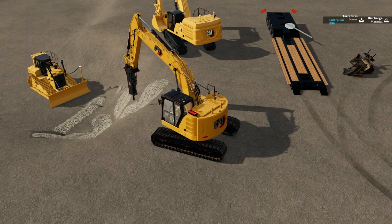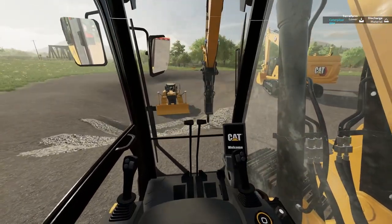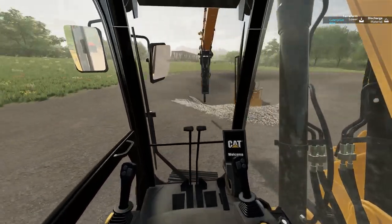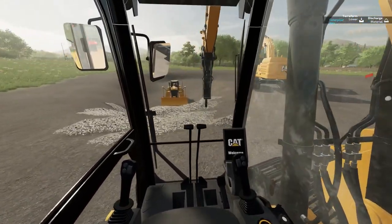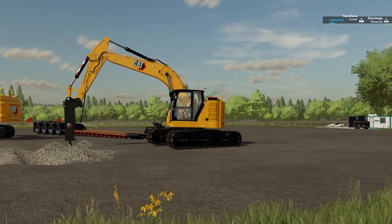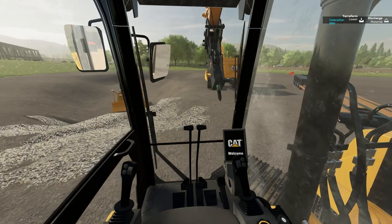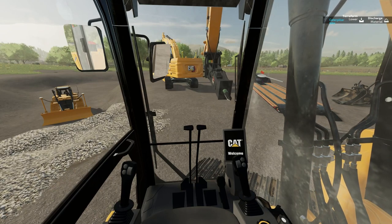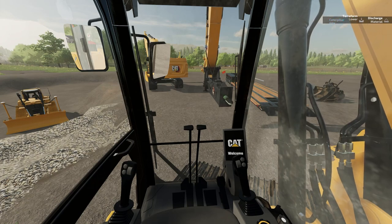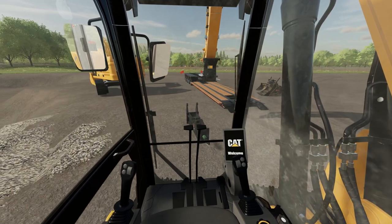I'll chuck you guys in time lapse, okay? Should be enough. That should be enough just to get us by. We'll end up chucking this rock to the side, I think, guys. Right, we're gonna have to go get our digging bucket now.